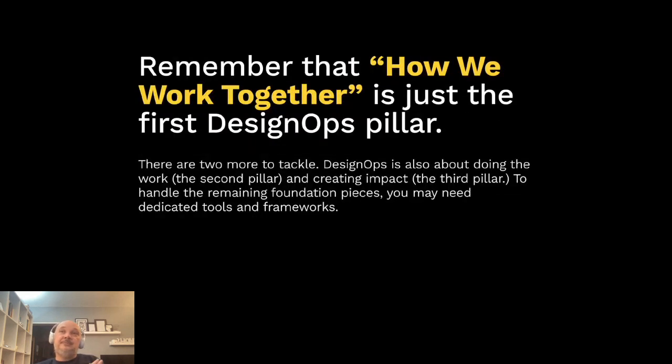And remember that how we work together is just the first design ops pillar that we went through today. There are two more, and I don't think I had the time to finish this presentation, but probably in the next couple of months, I will set the second and third pillar as a team. So design ops, as I say, work is about doing the work, and it's the second pillar, creating the impact. What you're doing is the third pillar, and to handle the remaining foundation pieces, you may need to dedicate tools and frameworks.